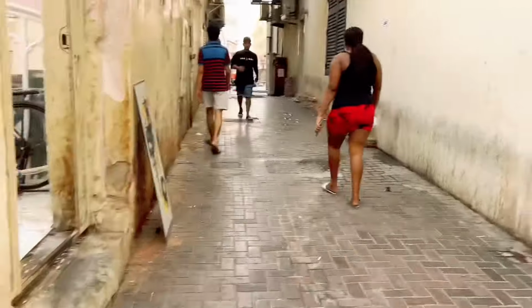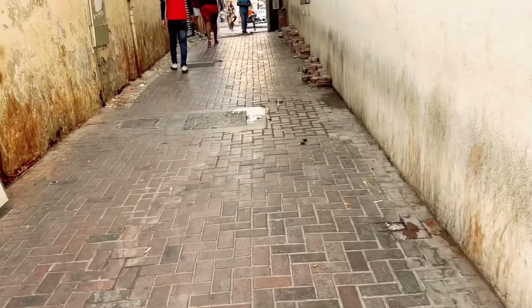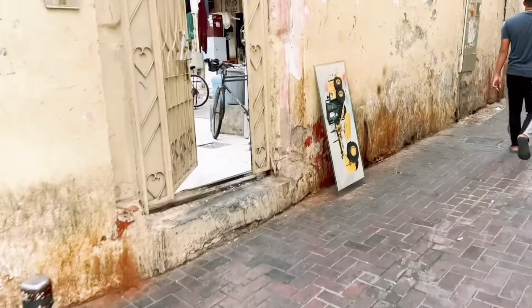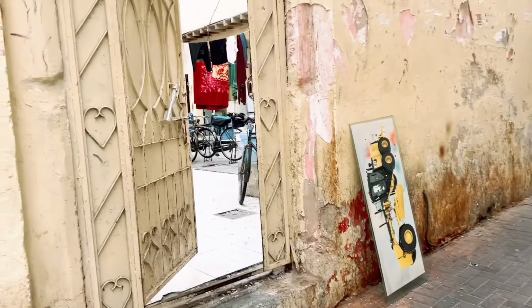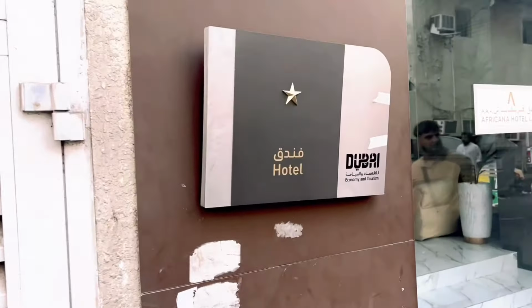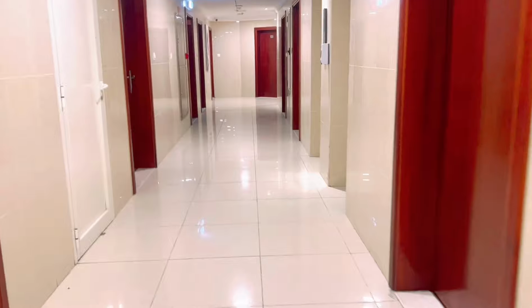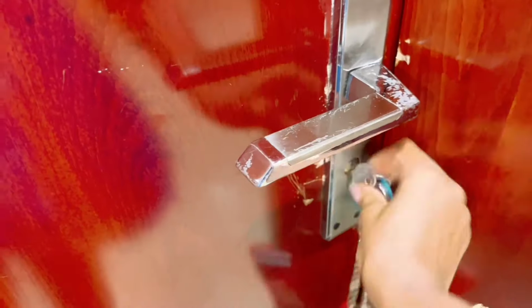Welcome to Old Town Dubai, the heart of the city before the oil boom, where the true soul of this metropolis resides, a silent witness to the humble beginnings of what is now one of the richest cities in the world. It's a one-star hotel, economy, and this is the hotel. We'll have a quick room tour and go out to explore the city more.